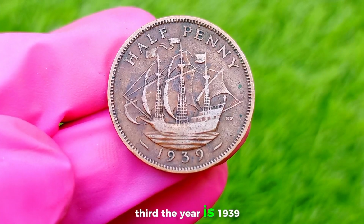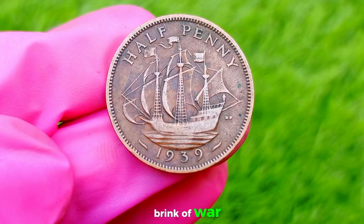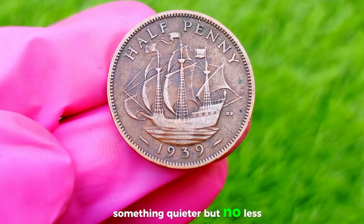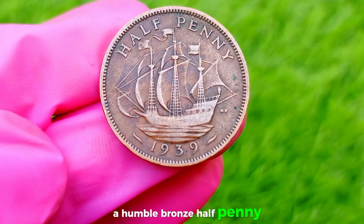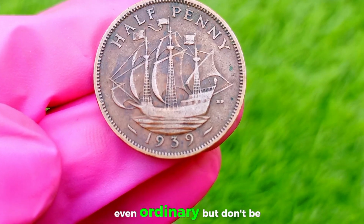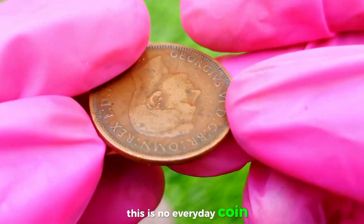Third, the year is 1939. The world trembles on the brink of war. Yet within the walls of the Royal Mint, something quieter, but no less monumental, is struck. A humble bronze halfpenny. At first glance, it seems simple, even ordinary. But don't be fooled. This is no everyday coin.